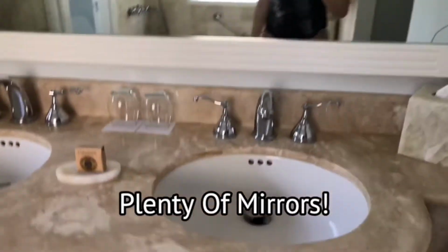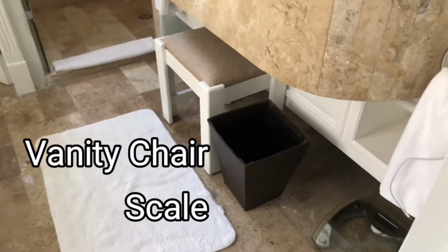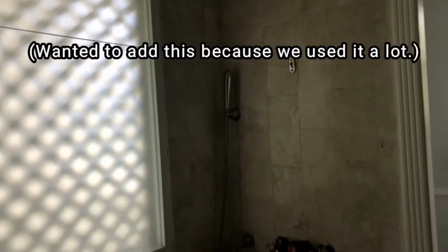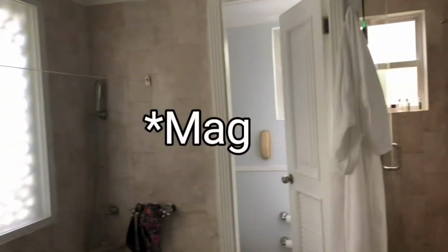And then we have this amazing vanity. Little vanity chair, little scale. I don't think I'll be using that this trip, but it's nice to know it's an option because you can weigh your luggage on it. This awesome window. We are on the ground floor, so I like that they have this privacy, but you still get the sunlight. Plenty of towels. Really cool bathtub. Another cool thing they have is you can hang your bikinis on here. So we're about to check out, but those were all hanging up there and now they're all dry.